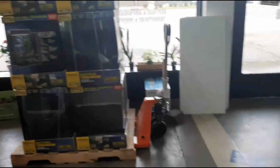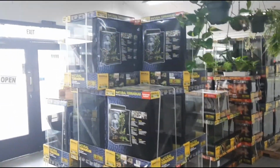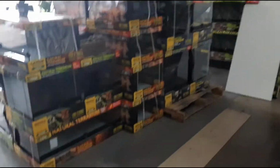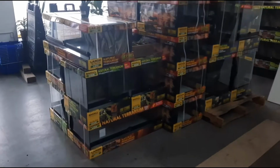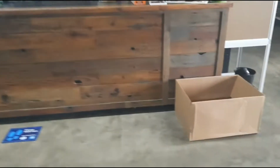All right, look at this. We got so many darn enclosures in recently. I don't know if these are all supposed to be at this one store. They may have to be shifted throughout the three different stores. But gosh dang, so many enclosures. My phone is having a hard time focusing with the different lighting in this store. But yeah, let's move on.